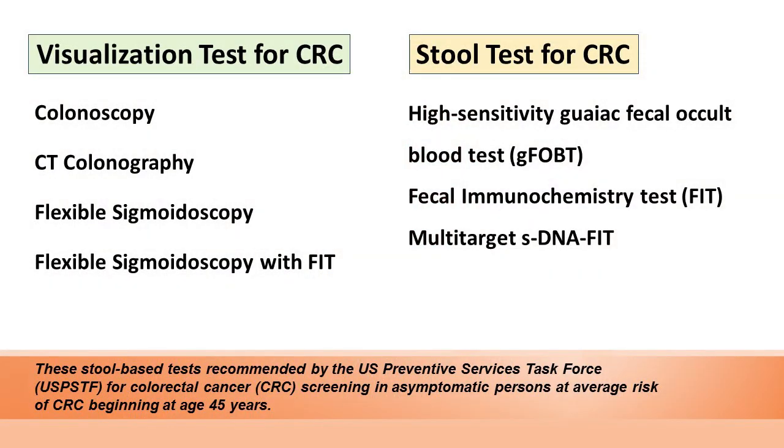Other techniques that are out there are using CT, computed tomography colonoscopy, so it's an X-ray approach. Another would be we're only going to look at part of the bowel, the lower part of the bowel, flexible sigmoidoscopy. And then another would be we're going to actually do that sigmoidoscopy with some stool testing, FIT testing, for example. So we're looking at the bowel. The other kind of screening test is what we're focusing on this morning, and that is stool testing for colorectal cancer. And this is in the amber highlight there.